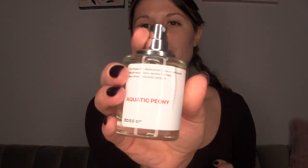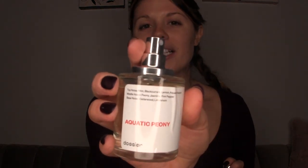some of my Dossier perfume. This one is Aquatic Peony. It smells so good. Guys, it smells like the ocean and floral. It just smells so good. It reminds me of summertime, which I am so ready for right now. I was already looking at new swimsuits, tanning oil, sunscreen, and stuff like that. So ready for summertime, and this one definitely smells like summer, and this is the Dossier perfume.